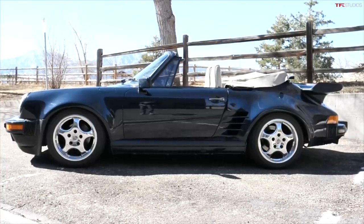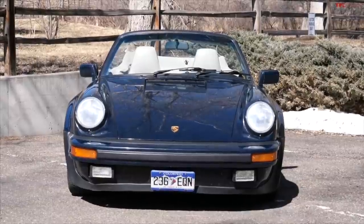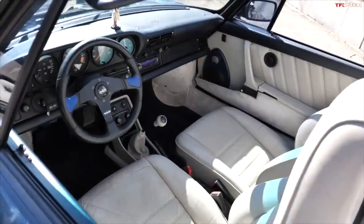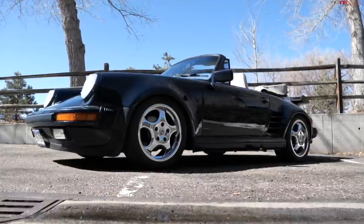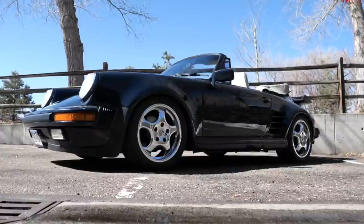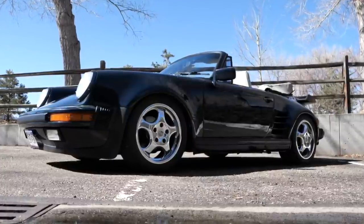When this one popped up on Craigslist, I was amazed. If you guys can help us figure it out, we'd appreciate it. In the 80s, they made a slant nose, which is very valuable, way beyond our budget. It had this funky wide body and a whale tail. So ours is basically half of a slant nose.